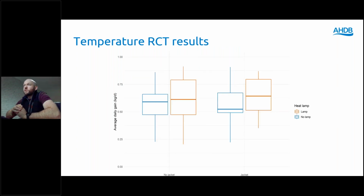So the results from that study were quite interesting, and you can see, regardless of whether animals had a jacket or didn't have a jacket, if you look at the left and the right hand sides there, the calves under a heat lamp, a patio 1 kilowatt heater in this case, seem to grow quite considerably faster than those without the heat lamp.